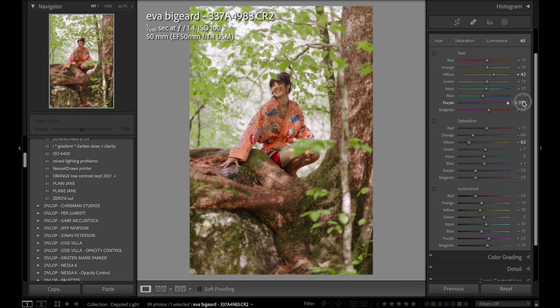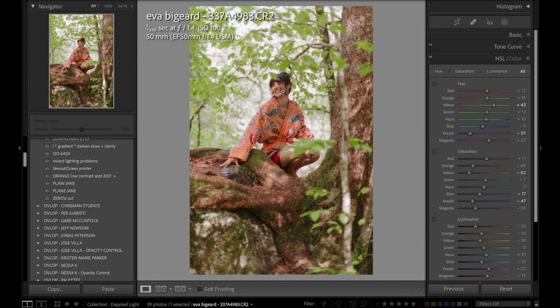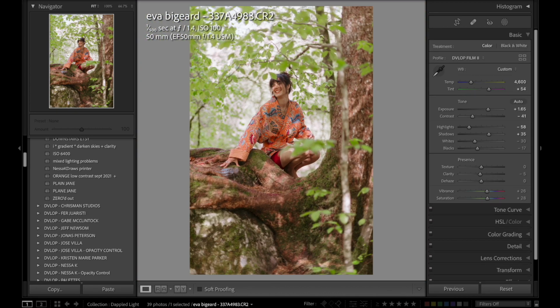Take out some of the purple. I feel like there's purple in the hair. Yeah, see the hair? I'm slightly changing it. I'm gonna make it a little bit more blue. This is what we started with, and this is what we have. I don't feel like this lighting is particularly tricky. Once I raised the exposure, I felt like it all came together really nicely.